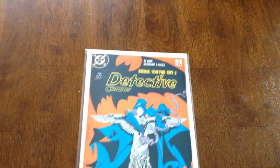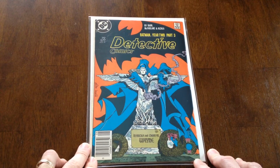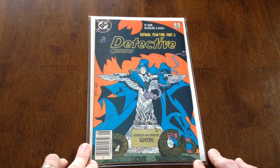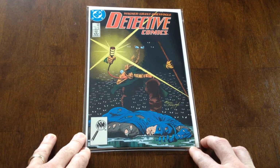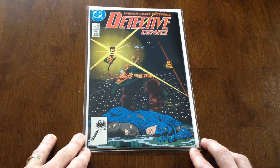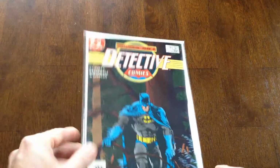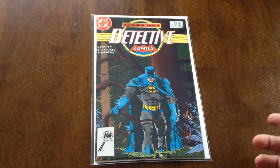This one, the McFarlane cover, issue number 577. This is Year 2, part 3. We'll see McFarlane here in a minute once I get to the Batman issues I got. Next, Ratcatcher, issue 586. This is part of the Wagner and Grant Breyfogle detective story. Yeah, Breyfogle cover there as well. Ratcatcher, a unique Batman villain. We got issue 582. To be honest, not really a fan of the banner, but I did like the design of Batman.